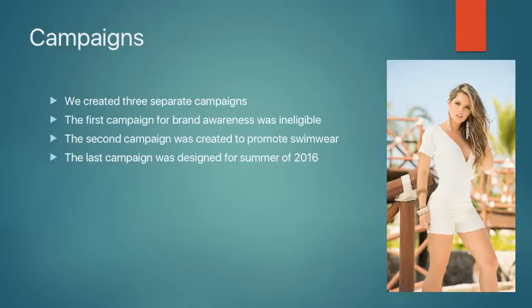The advertising campaigns in total resulted in 782 clicks. Our click-through rate was 0.93%, and the average cost per click was 0.33.